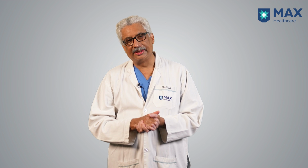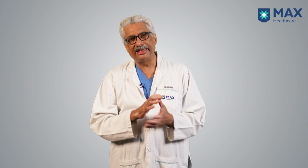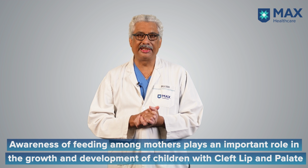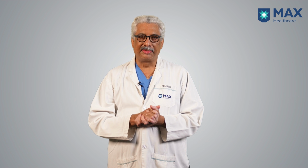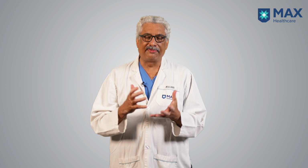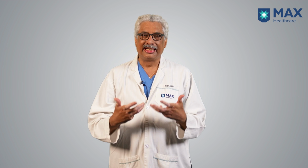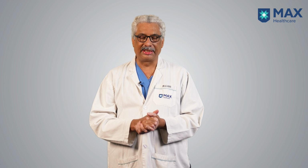The treatment of these children needs to start the moment they're born. The first important thing we need to do is that a specialist needs to see this child and educate the mother how to feed this child. Feeding and nutrition is very important because at this age, kids grow very fast. And growth is important because a healthier kid is a fit kid for surgery and further treatment.